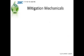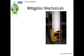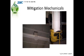Let's take a look at some examples of where the mitigation mechanics are involved. Here's a ventilation exhaust fan. This is in an LNG facility, so it's located all the way down to the floor. This might be located in the ceiling area in the case of CNG. And here it complies with a single exhaust fan located on the roof.